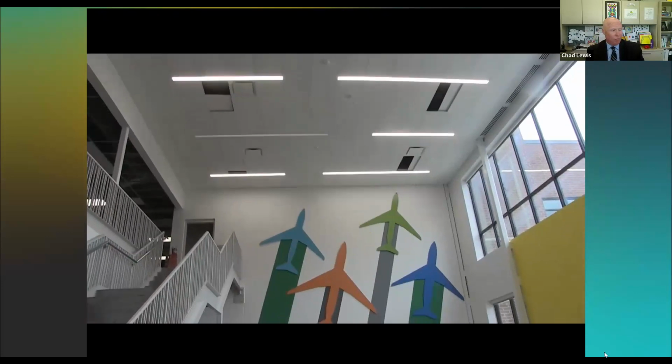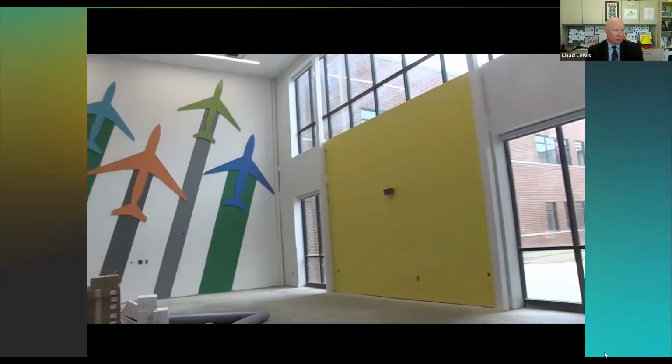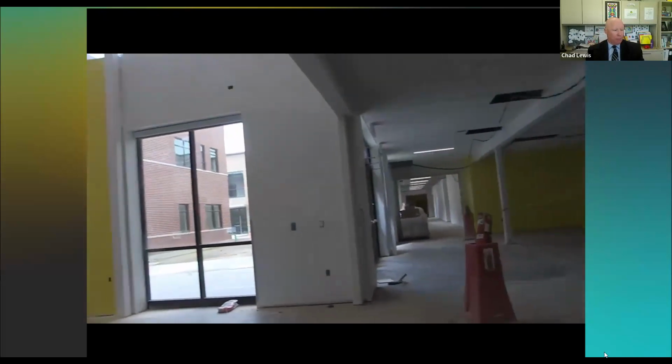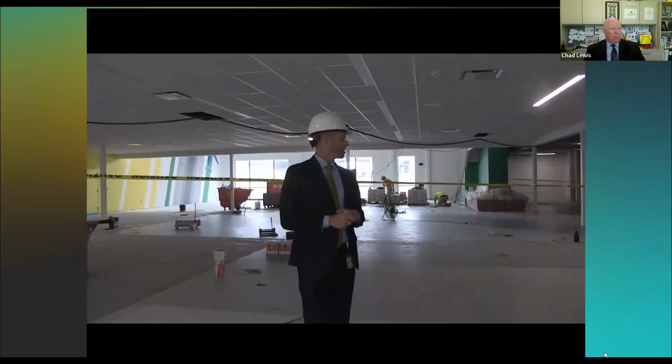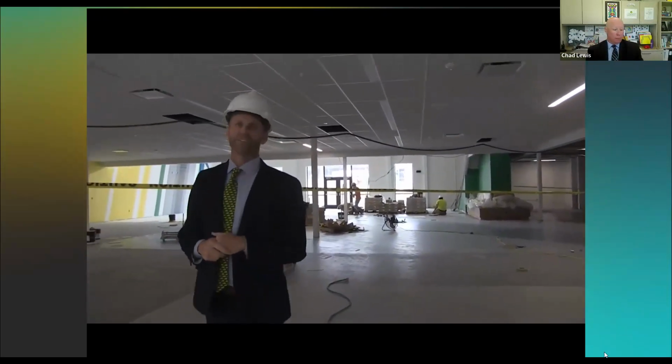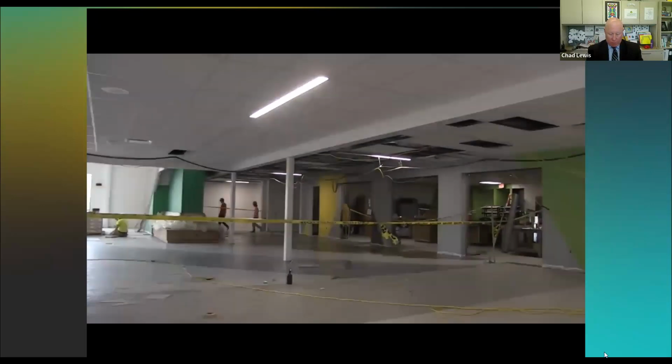Here we are in the media center and the cafeteria. You can see these are somewhat of a combined space that exists for flexible seating, flexible learning. But behind me here is the cafeteria. So this is where a lot of the action will go throughout the day, obviously, as we work to serve all of our students.